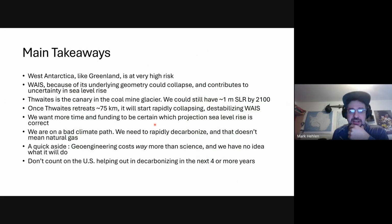We are on a very bad climate path, and we rapidly need to decarbonize to stop these forcings. I don't think that means natural gas, because that's just going to emit methane, which is an even stronger greenhouse gas whenever it seeps, for like 25 more years. So I don't think that's really the strongest plan that we should offer.